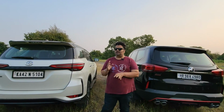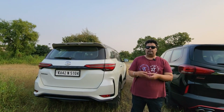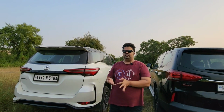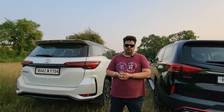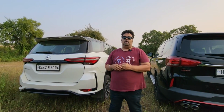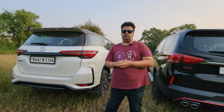So our verdict on the MG Gloster versus the Toyota Fortuner Legender: what do we think about it? Well, the Toyota Fortuner is as reliable as ever. The sub-brand within Toyota has proven itself. It's made a mark of its own. Everybody really appreciates the Fortuner in the Legender avatar, the GR-S avatar, and the original Fortuner avatar as well. It's old school, it lacks features, but then again, the low-speed ride is better, and the handling is slightly better on the Fortuner, and that is why you would get the Fortuner.